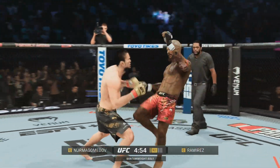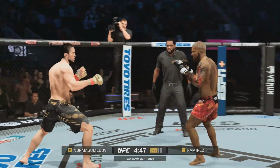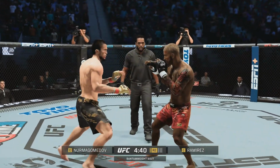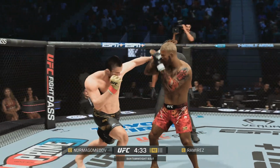Round two is now underway. I thought there was pretty good back and forth action in the previous round. Yes, it wasn't a bar fight. It wasn't two guys throwing the kitchen sink at each other. But you did see times where they came together and you saw the skill level of these two fighters.